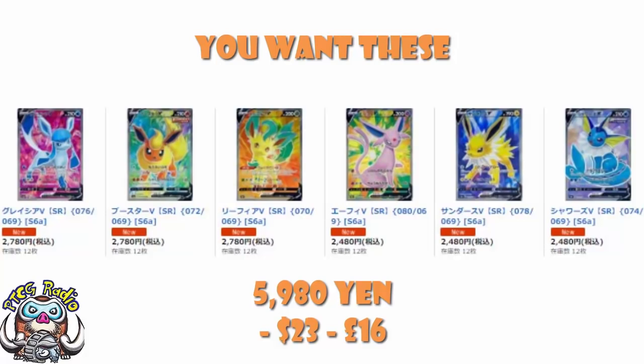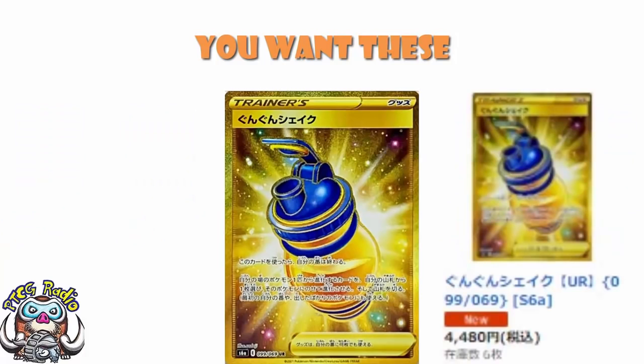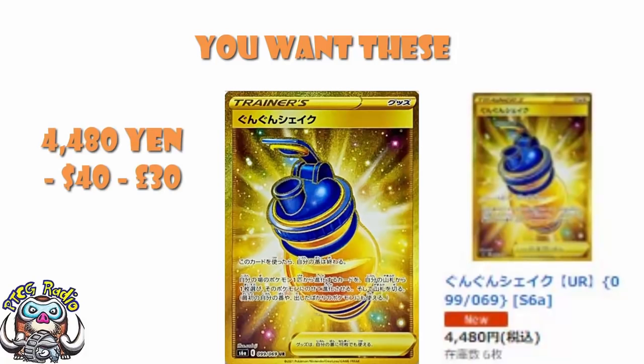Now, Vigor Shake I do find kind of interesting. Vigor Shake is up there around about the more expensive of the full arts at 4,480 yen. So even though it's a gold item, it's not one of the evolutions we really want to pull. You know, you're talking about $40 or £30. So that is not too bad. That's not a terrible one to pull.